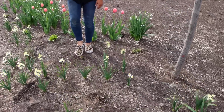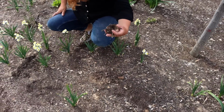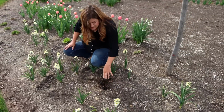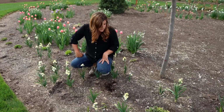There was one right here, which I'm going to pull. There's only one tiny little, yeah, look at this. It's like something just ate them off. Maybe that's what happened. I don't know. That's why it's always worth planting them again and trying just to troubleshoot what's going on. So I'll just be monitoring these really closely.